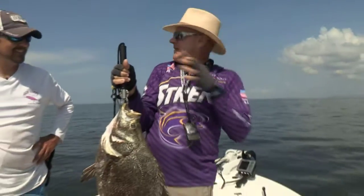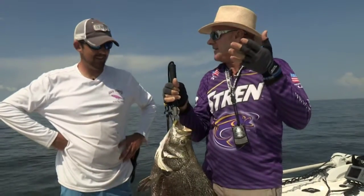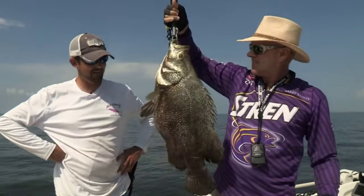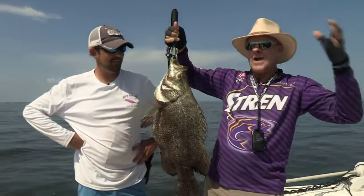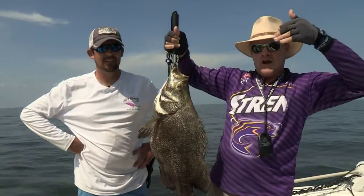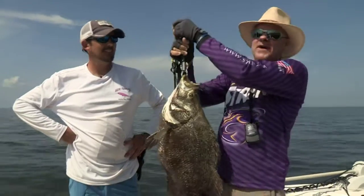Unbelievable. We saw that piece of floating debris, just a log floating out there. And that's what they get on, right? Yeah, he was sitting right behind it, just down current of it. We got a shrimp, got a cork, got the right cast, let the current drift it around the log. He came off the log, ate the shrimp, pulled the cork down, and then the fight was on.